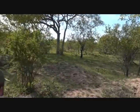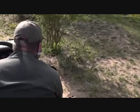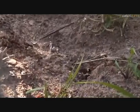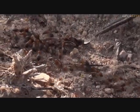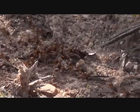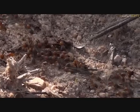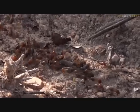Brian, there's some termites moving around just next to us here, just in the shade, busy carrying stuff. Power of those creatures being able to pull that piece of bark or leaf around.